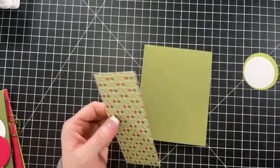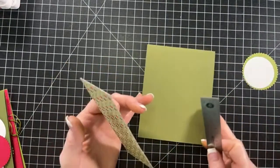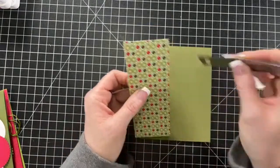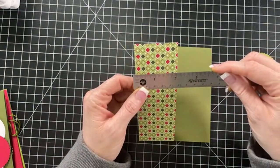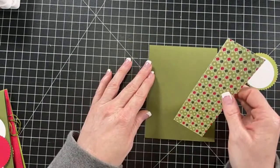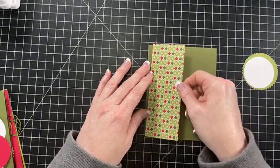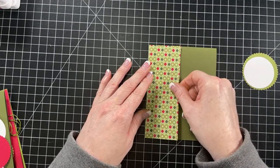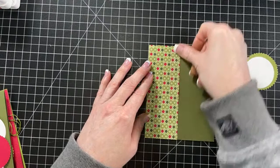So this is a Mossy Meadow piece, a full card. It's an A2 size card, 4 1/4 by 5 1/2. And this piece here is going to be 2 inches by 5 1/2. What we're going to do is just line this up right to the edge.